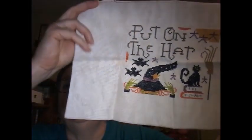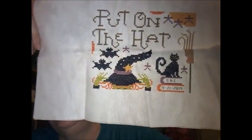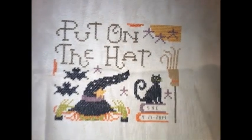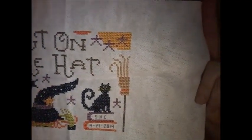Now, we started doing little stitch alongs, and I had done a drum, and I decided I wasn't going to do the drums, so I decided to do this one as a pillow instead of as a drum. So put on the hat. It's on a sponged fabric by True Colors, I think, with DMC floss.